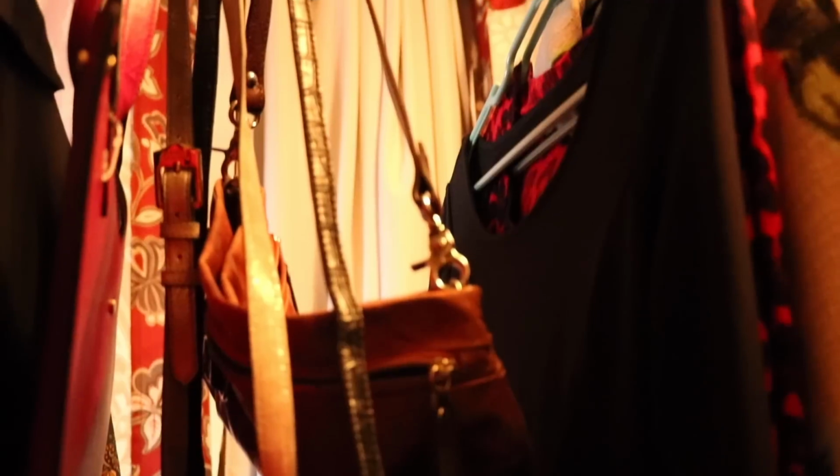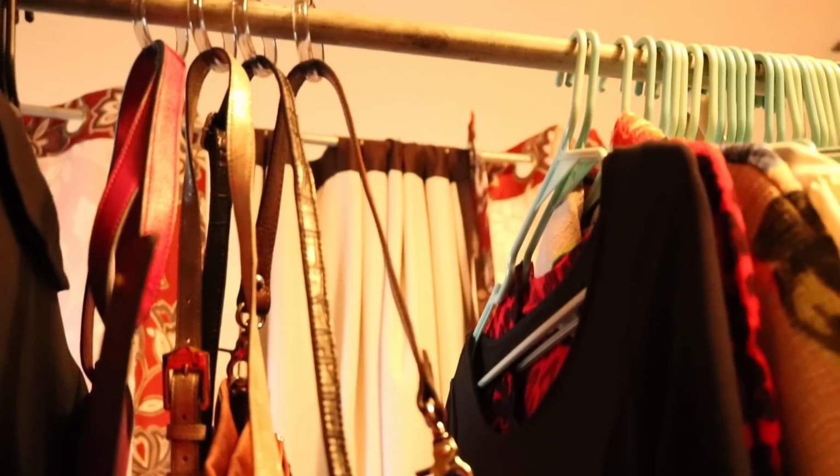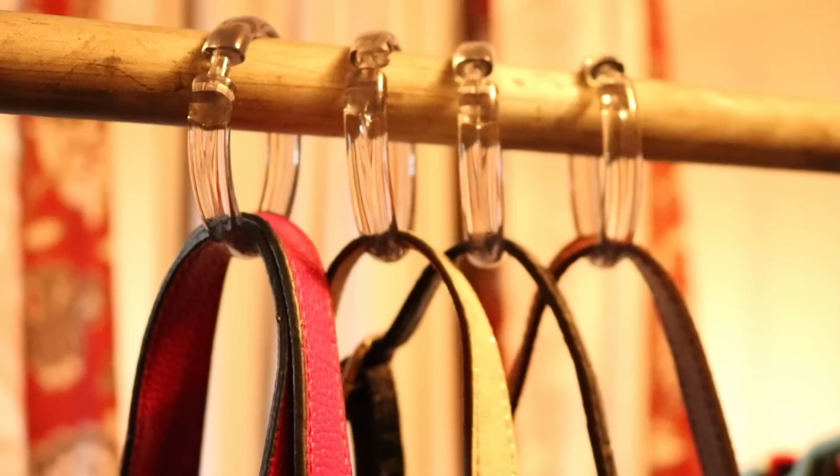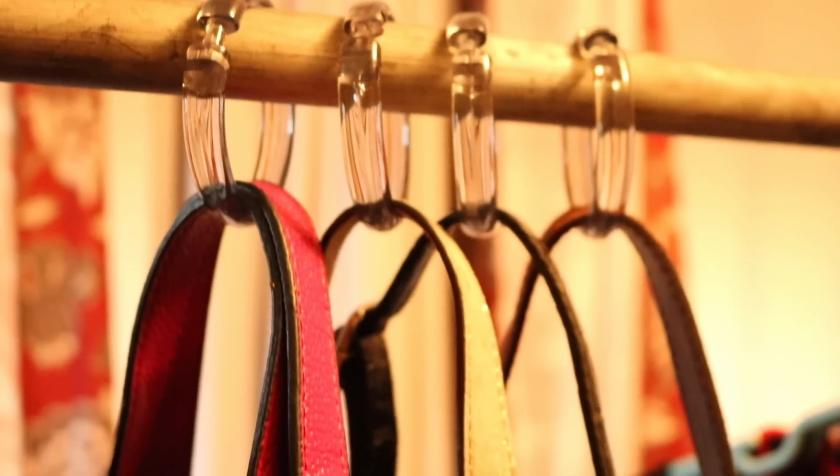And now you can see them hanging there instead of having to sometimes dig through what feels like a bottomless pit. To me, anyway. Little closer view there.